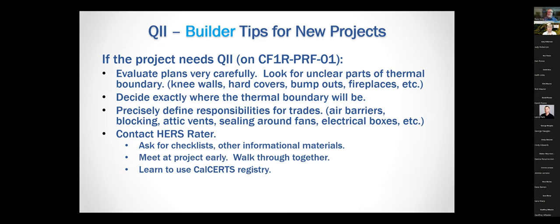I've just seen too many times where a project fails QII and no one knows who was supposed to do that. Why did it fail? Because no one knew they were supposed to do that. The HERS raters have checklists in the QII handbook. The forms themselves are really useful checklists, okay? The builder should take the CF2R-ENV-21 and 22 and scan through it and say, okay, who's going to do this? Who's going to do this? And actually put it in their contract. Say, line such and such from the CF2R is your responsibility.